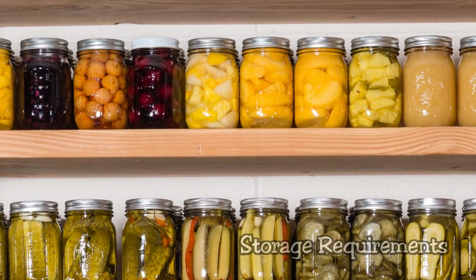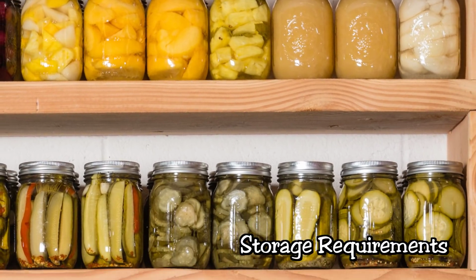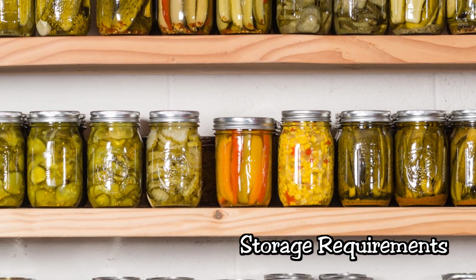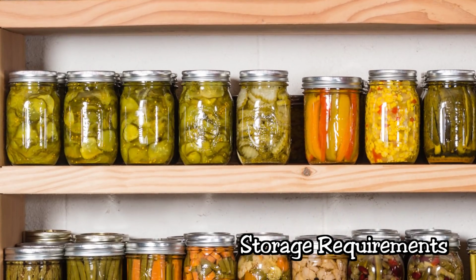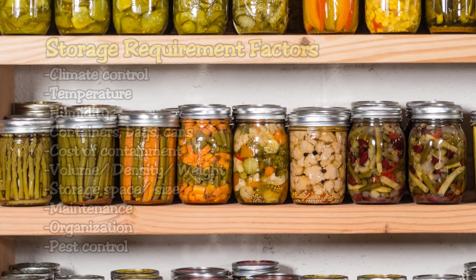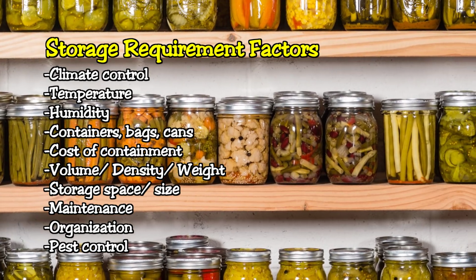Number 4 is storage requirements. So this is a big and broad category. And in order to get a 10 out of 10 in this category, you would have to be able to have a food that could be stored anywhere, in any environmental condition, within reason, of course, plus 40, minus 40. It could be exposed to sunlight for prolonged periods of time. You didn't have to worry about pests, things of that nature. That would be a 10 out of 10.